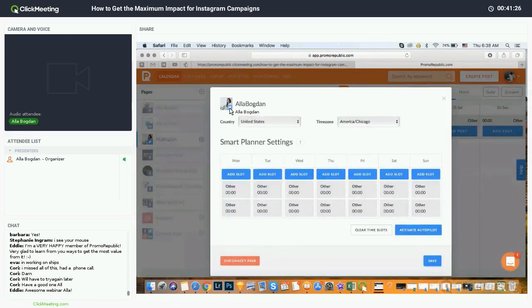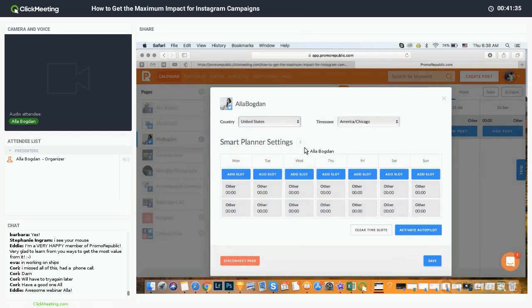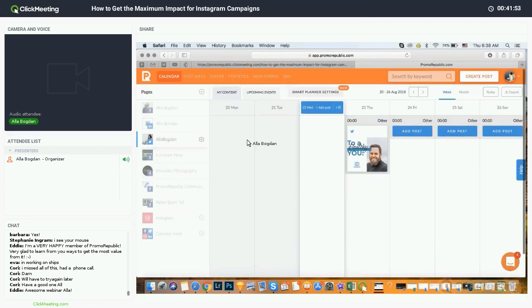Okay, so for example, for this page, these are my pages on the left connected to Promo Republic. You just set your country. Then Promo Republic analyzes my page and says that our best time slots for you are this, that, and that. Okay, so you need to activate autopilot to have available hours for your post. Okay, and just hit save. Here we are. Okay, next industry, and after that, I'm gonna show you statistics.